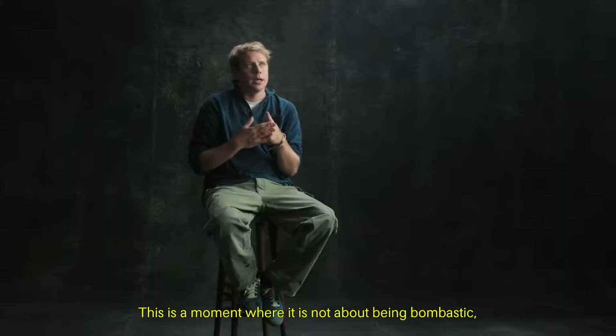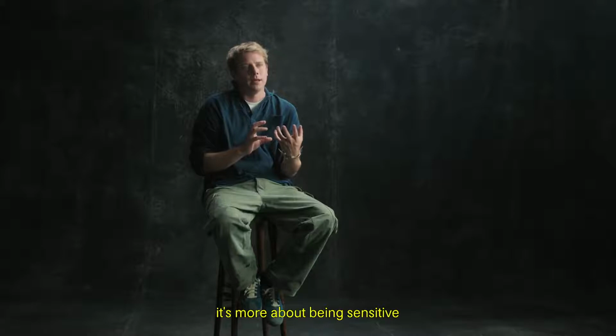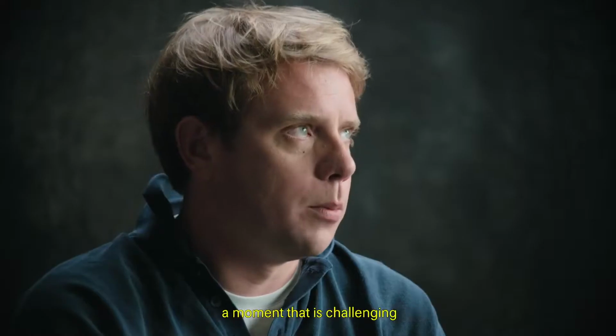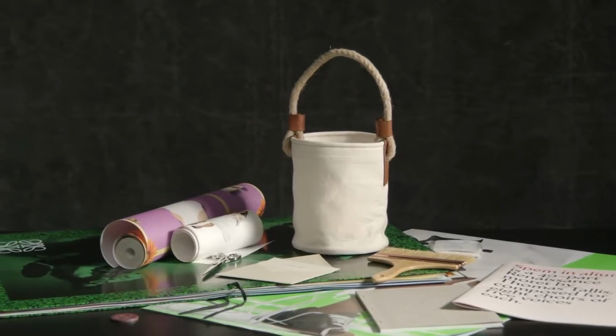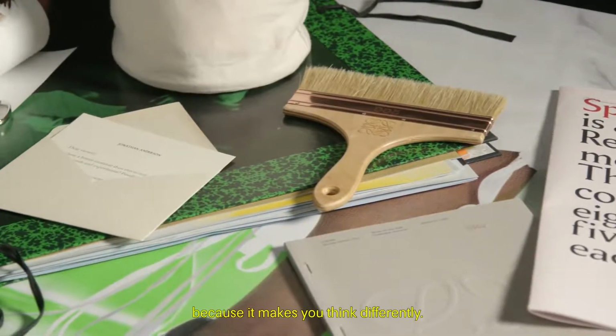This is a moment where it is not about being bombastic, it's more about being sensitive and sincere and honest of where we are at. It's sometimes better to embrace a moment that is challenging than trying to pretend that it's not. When you bring different parameters, I think creativity can really flourish because it makes you think differently.